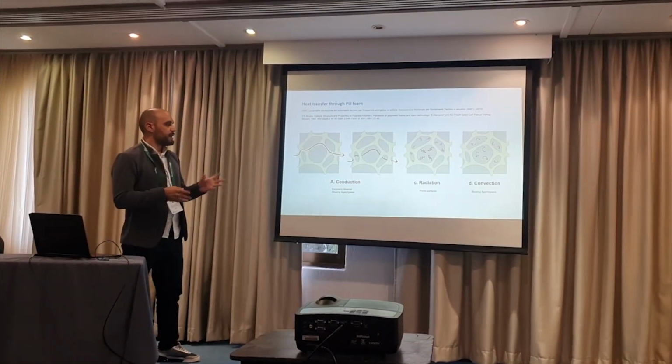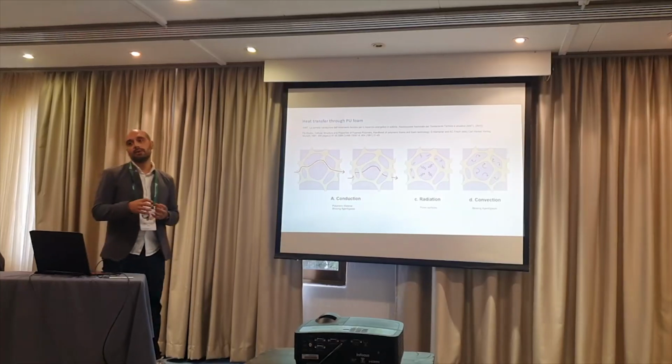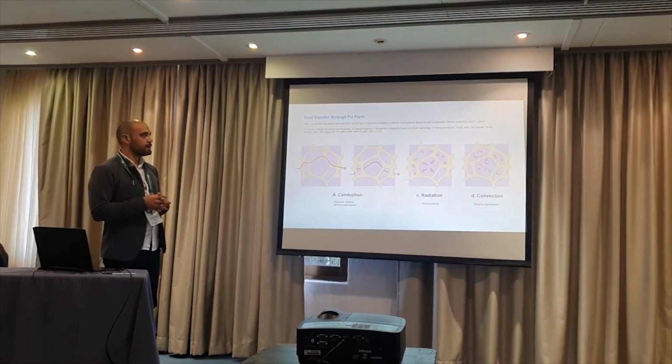Basically, we have conduction through the polymeric material and through the blowing agent and gases, the first two parts. Also radiation inside the pore surfaces, but also convection. So the main point of an insulating material is to keep the air still. Those pores have to be as closed as possible to avoid convection currents.